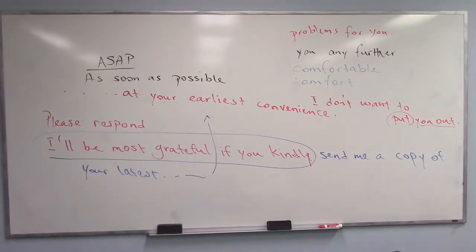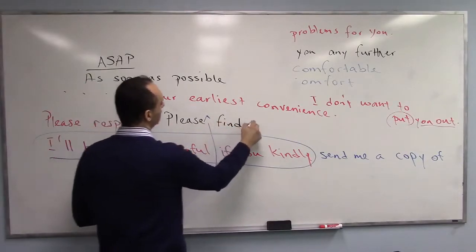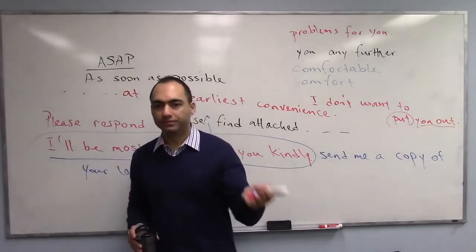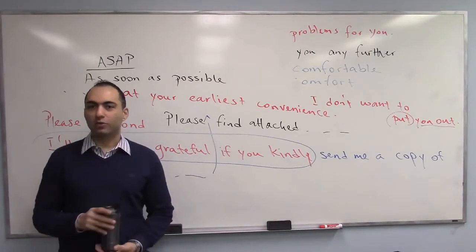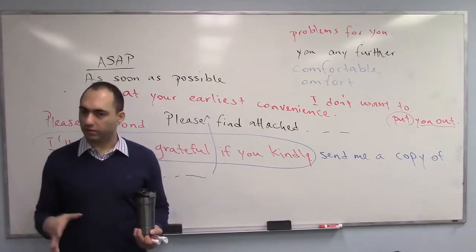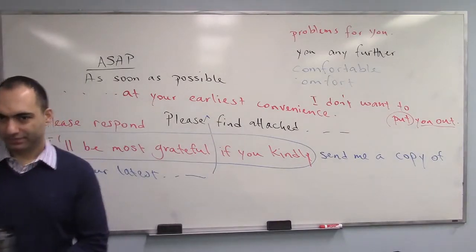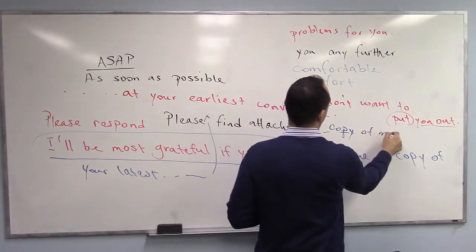And speaking of email language, one day we'll talk about emails, but you can also say please find attached anything, because you usually attach a file for somebody, right? It could be a resume, a letter, an Excel sheet, a video, anything. Now you want to say that I have attached this. We don't usually say I have attached two files for you. Please find attached the requested, for example, document. Please find attached a copy of my resume.